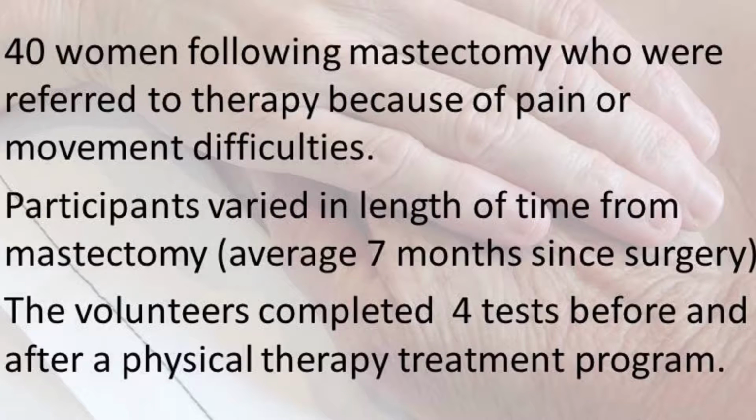Let's talk about the study group. They came from the Baptist Health Rehab from Kentucky, USA. 40 women following mastectomy were referred to therapy because of pain or movement difficulties. The participants varied in length of time from mastectomy surgery, and the average was 7 months since surgery.